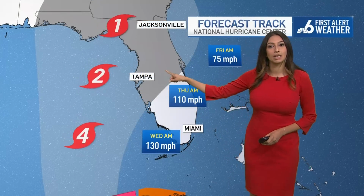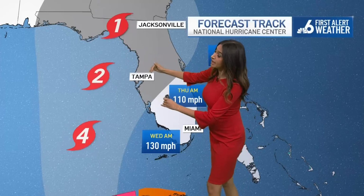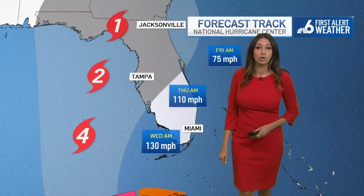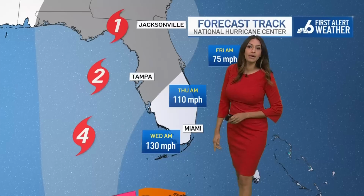So high confidence that it's still going to take that westerly track, but as it gets closer to Florida, there is still the possibility that maybe it moves a little bit closer to Tampa. Maybe it moves a little bit closer to Apalachicola or back out towards far western parts in the Panhandle. So this is still likely to change just a bit. But by Friday, as it interacts with the land, it will weaken just a bit.